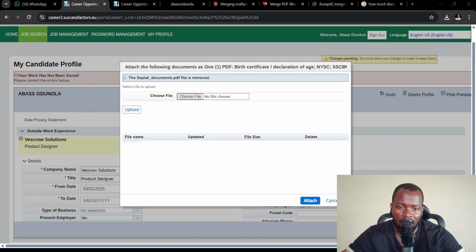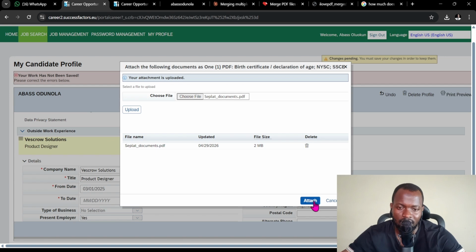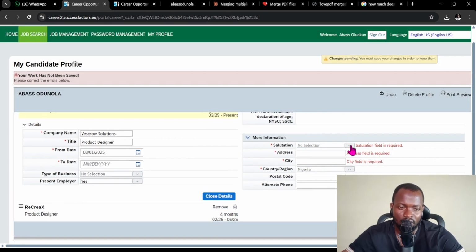I'll click on choose file. Then I'll click on Seplat document, and I'll click on open. So once I click on open, I would click on upload. It is uploading. Once it finishes uploading, then I'll click on attach. It has attached, right? So salutation is Mr.